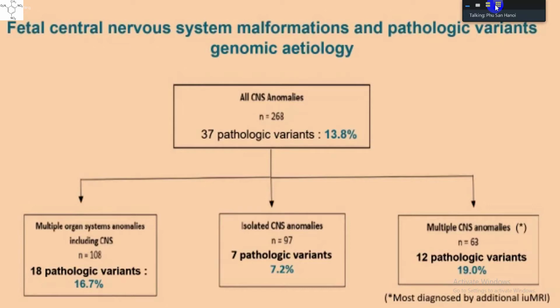But when you drill down into those data, you can see that when there was multiple organ system involvement, so central nervous system and an additional abnormality outside the central nervous system, then the pathologic variant rate was about 16%. When there were multiple different central nervous system abnormalities, then the pathologic variant rate increased to 19%, nearly 20%, so 1 in 5.